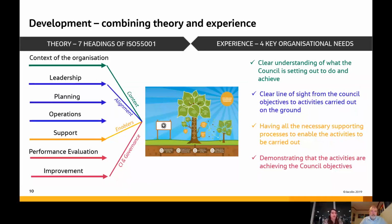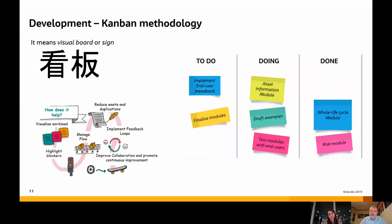It's about being able, at the end of it, to demonstrate that all the things that we do on the ground are contributing to the achievement of the objectives. So this is what we did, starting from the experience and exploring, understanding and learning about the theory.